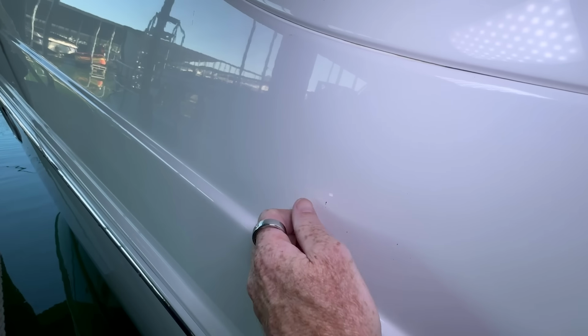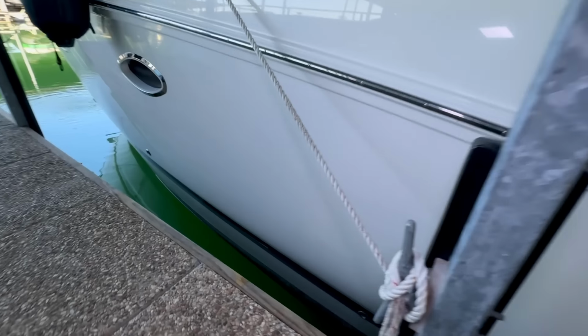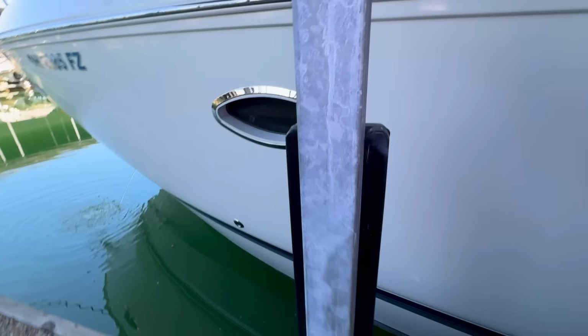That was just some dirt right there. Just need a little help, not to disappear. Right down here is a few minor little scratches in the gel coat. A little bit of wear in that vinyl stripe. There's another, like I said, very minor little mark in that gel coat.